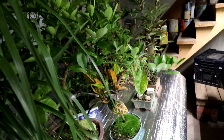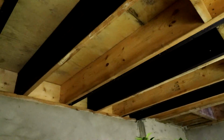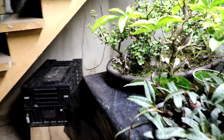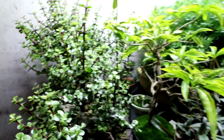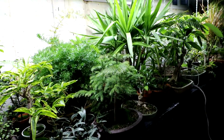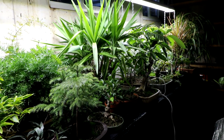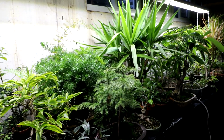Yeah, so ideally I need more lights up here. But I'm hoping to get the plant room finished. I'll be working on it tomorrow. Earlier today we had our orchard team. It was just Kim and I today. And I'll show you what we did with that.